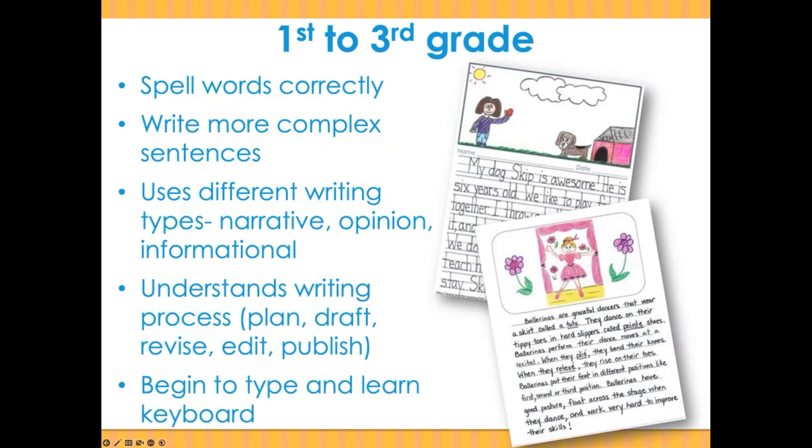Additionally, children are now able to compose a piece of writing using the writing process. They've learned to plan what they want to say. They make their draft. They know they need to come back and fix spelling and do revisions. Sometimes they forget punctuation. Ultimately, when their writing is complete, they can publish or print their writing.